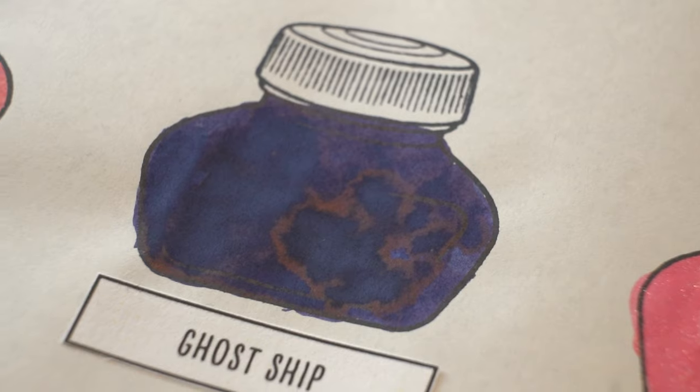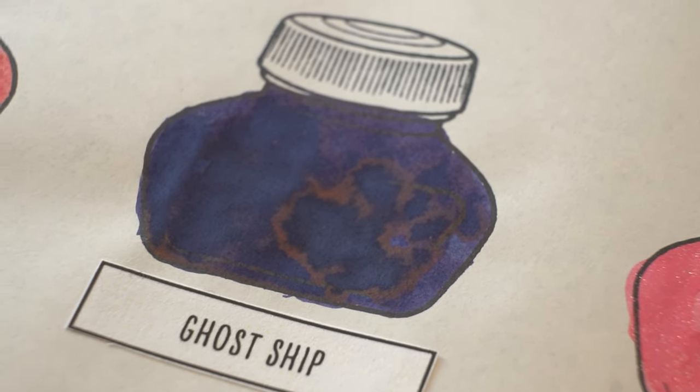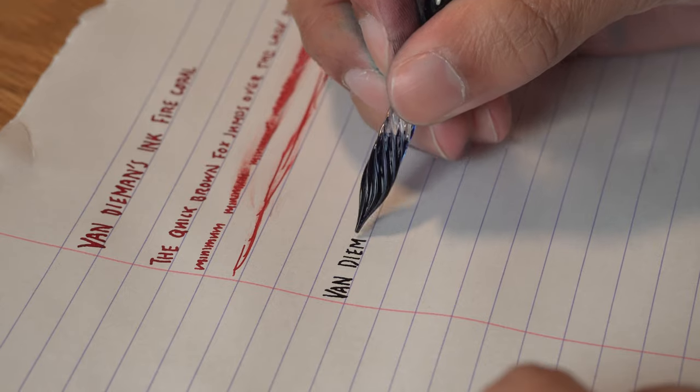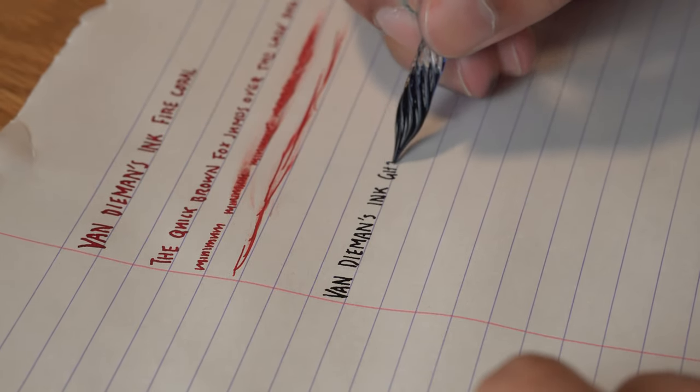The base colour of Ghost Ship is a bluey purple. It also has a slight dull orange sheen to it. It's another highly saturated ink in this collection. Van Diemen's ink state they've combined two separate indigo dyes to create its base colour.